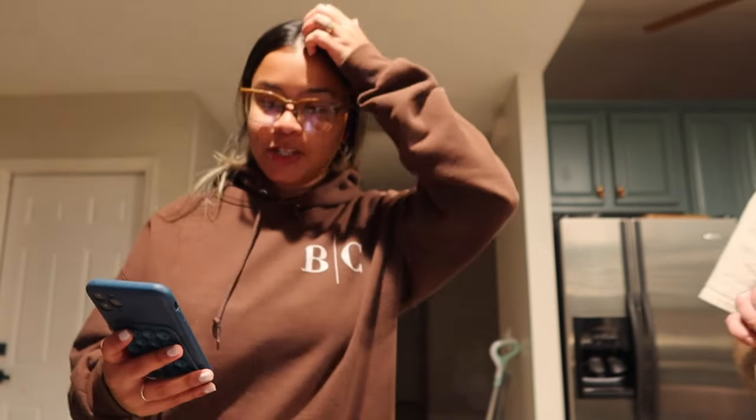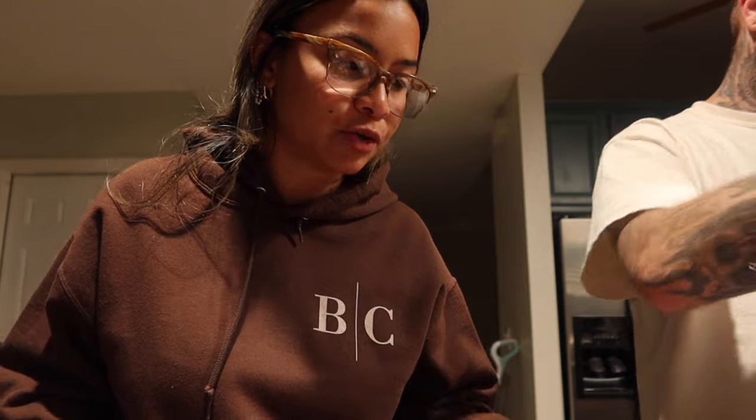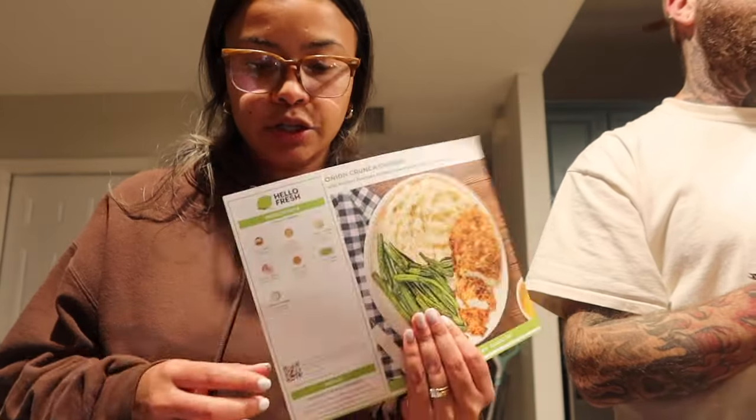You scanned this to see it? I haven't yet. And our HelloFresh came in. So this was not chosen by me because I completely forgot to skip the month. Open it while I do this. Onion crunch chicken, that's going to be good, with mashed potatoes, roasted green beans, and honey Dijon dressing. Sweet chili beef green bean bowls with jasmine rice, crispy onions, and cilantro. So this is like an Asian inspired meal, which is going to be very, very good as well. That one I have to switch the meat.